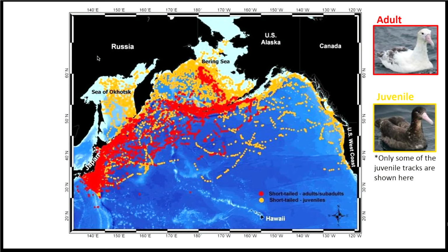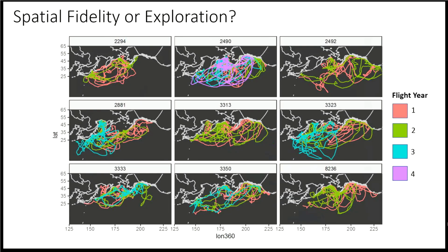I was kind of curious about this, whether birds were sort of going back to the exact same place. Like, if I'd been here last year, am I going to go here again this year? Or are they really honing in on that habitat? Like, this is the right kind of place, I don't really care that I've been exactly here before. And this is tracks of 9 of the birds that were tracked for multiple full years. It's a bit of a spaghetti mess, but you can kind of see the variation in these tracks. But also you can see that they are returning to some of these places. And this is GPS data, so it's accurate to 10 meters. So you can really know if a bird went back to the same place, right?